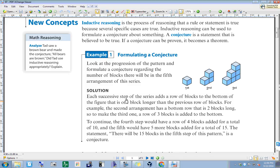So how would you describe how they did this? Add 2. Okay, add another column, right? With one extra block. Add a column that goes up one more higher. Could I say that, well, gee, I want to put another row on the bottom that has one more block? Would that do it too? Yeah. So a conjecture is something, okay, this is true because of this, okay?